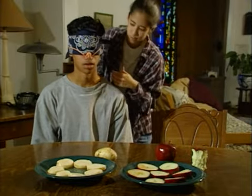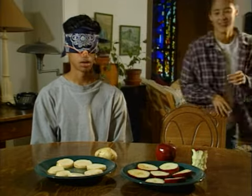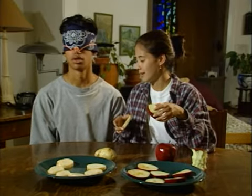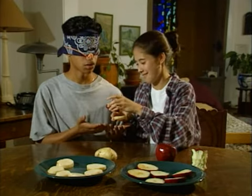Can you see or smell anything? No, I cannot. Good. See if they can tell the difference between an apple slice and a potato slice when they can't smell what they're tasting. Okay, ready? Hands.